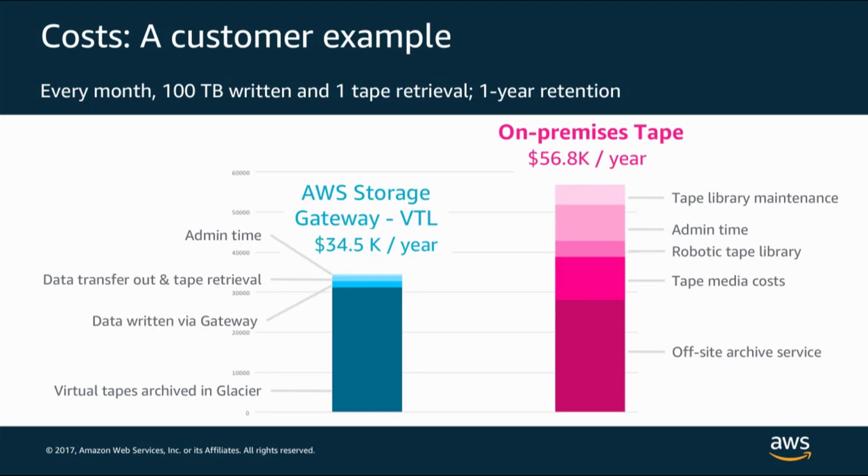As you can see on the left-hand side, there's the cost associated with storing those tapes in Glacier. There's a cost with data written via the gateway. That maxes out at $125 a month. And there's the data transfer out and the tape retrieval costs, and a little bit of admin time.